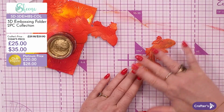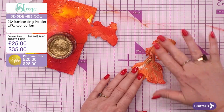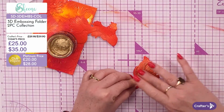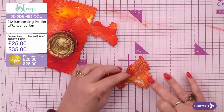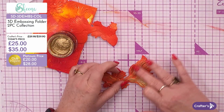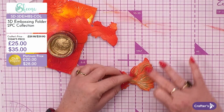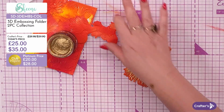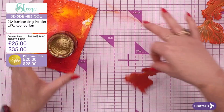And then once I've got enough on, I'm just really using my finger to rub that down. That way that will not only polish it in, but it will also buff it and just make it nice and shiny. So I'm going to put a bit more on the towel. So we've got plenty on that one. And then we're going to do the same on this one.